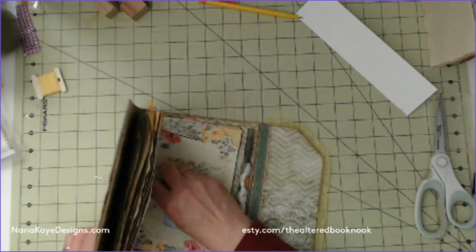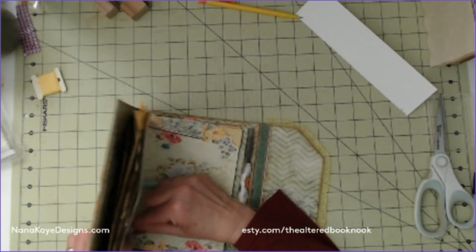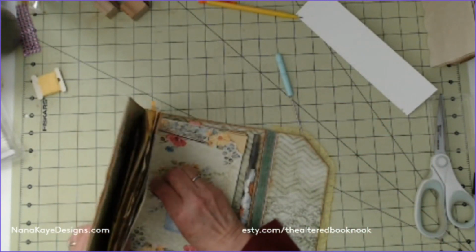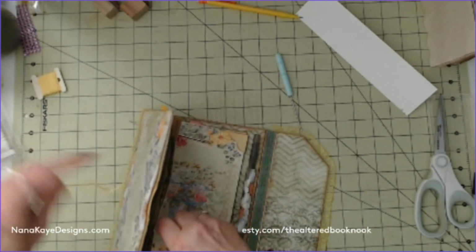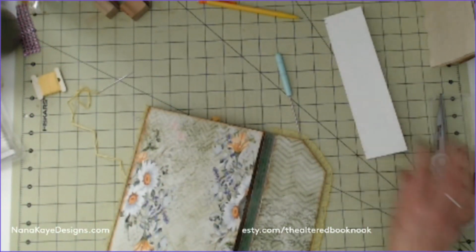I got to think a minute, is it this one? It goes in here, then back through, then here. Okay, I think I got it right. All right, so I pulled that out, and I'm going to stick this needle back right in the same exact spot.